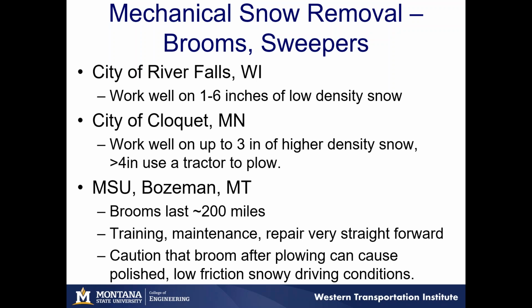And what we found was that they need to replace their broom bristles about every 200 miles. So what they're able to do is run about 15 passes on each route, and then they bring that broom in and they replace the bristles. And they're able to do that in the downtime. They just know that that is the routine maintenance.